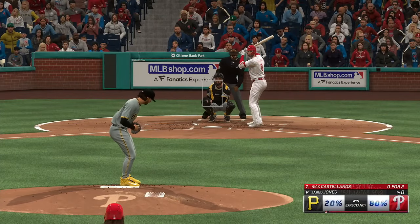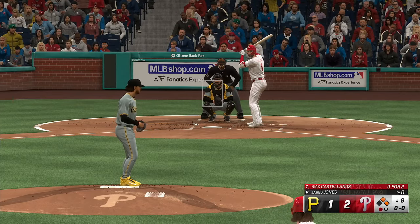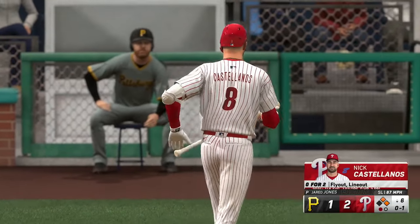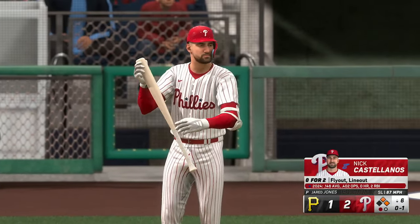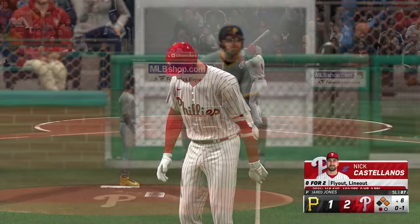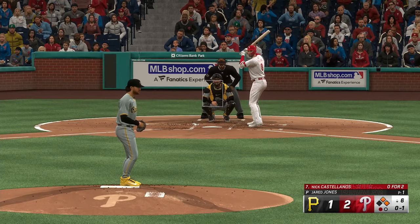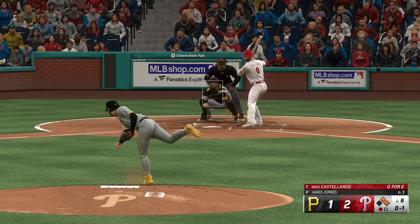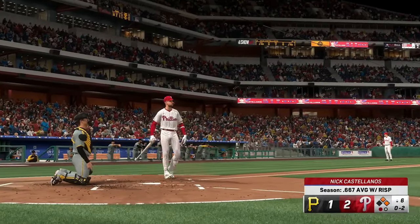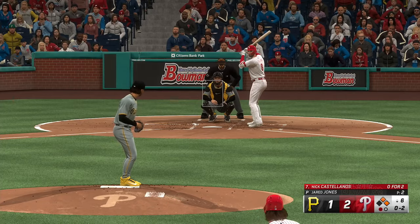Now it's the right fielder, Nick Castellanos. And a swing and a miss there. 0-1. Right-handed reliever swings through that one. No ball, two strikes. One out, runners at first and second.